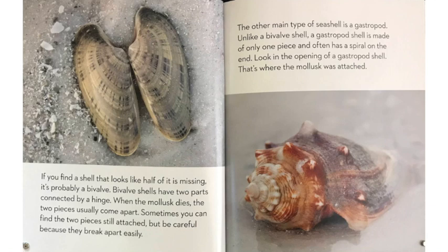The other main type of seashell is a gastropod. Unlike a bivalve shell, a gastropod shell is made of only one piece and often has a spiral on the end. Look in the opening of a gastropod shell. That's where the mollusk was attached.